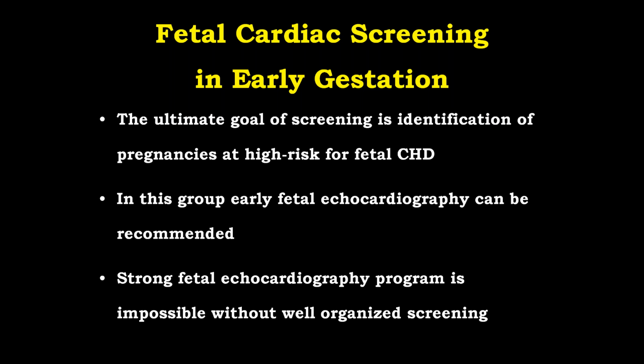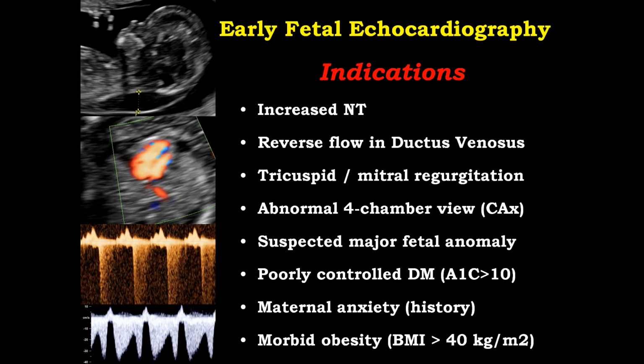But we are not doing very good at the detection of the fetal cardiac anomalies because we are not detecting them in the screening setting. So first trimester screening should help to identify the high-risk group for heart anomalies, and we need to arrange referrals for the fetal echocardiography labs. So in here you can see the indications for the fetal echocardiography.